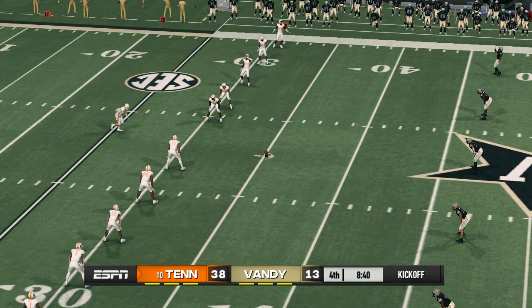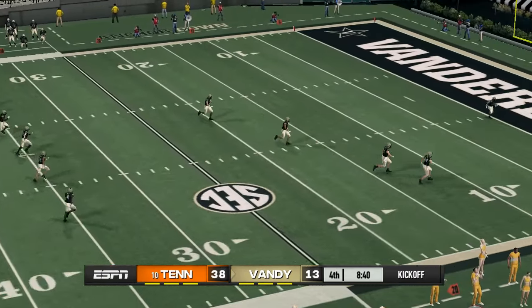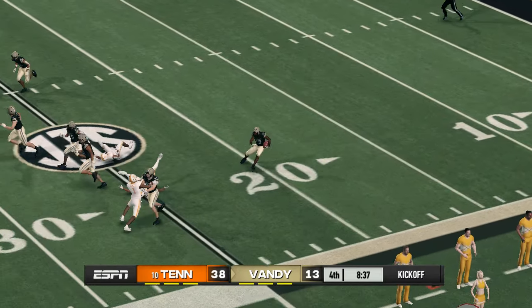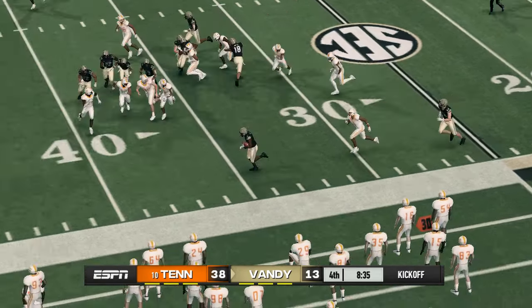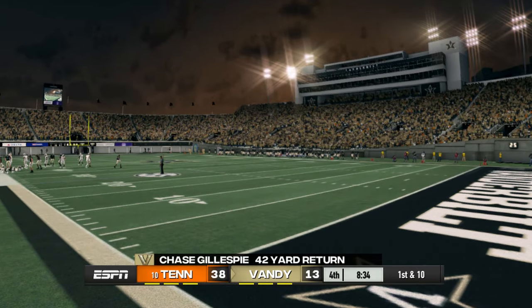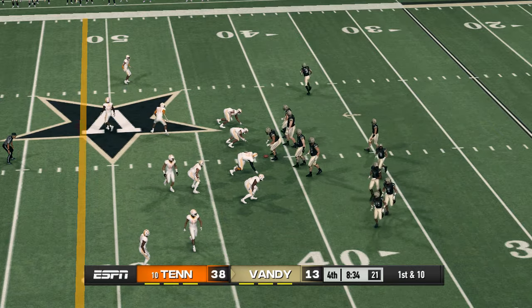Tennessee kicked this one off. He's to the 20. Across the 30. And they push him out at the 41-yard line. And it'll be interesting to see how much fight this team has left in them. This has been a brutal game.